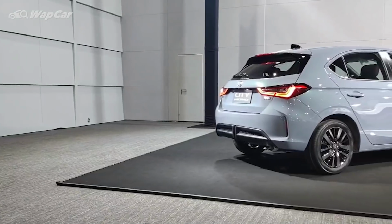As for the price, the 1.5-litre City Sedan variants in Malaysia retails between 74,000 to 86,000 ringgit, and the direct competitor to the City Hatchback, the Toyota Yaris, retails from 71,000 ringgit to 85,000 ringgit. So we can expect that the City Hatchback will hover between the prices of the 70,000 to mid 80,000 ringgit price bracket. So there you have it, the all-new Honda City Hatchback.